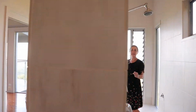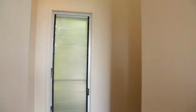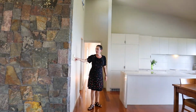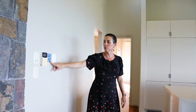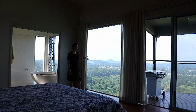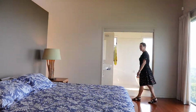We've got a fabulous double shower. And we've got his and hers, or his and his, or hers and hers wardrobes. I might just mention too, there's a fabulous music system here, so you'll notice all these little knobs on the walls, so you'll have great music for your little gatherings. Deja vu, another stunning bedroom with a picture window. Once again, you've got access to the deck and that very inviting bathroom.